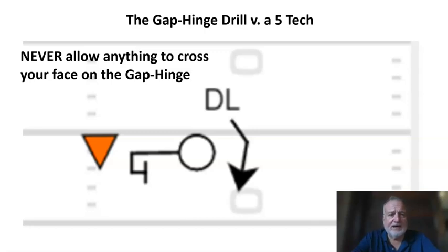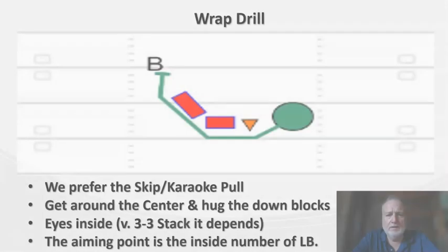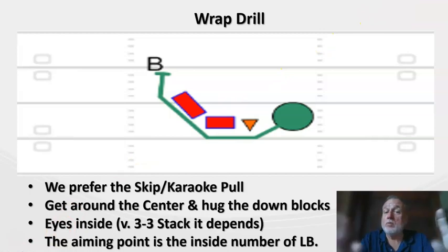Never allow anything to cross your face on the gap hinge. Ever. Okay? Never, ever. No crossing of faces. All right, let's talk about the wrap drill.